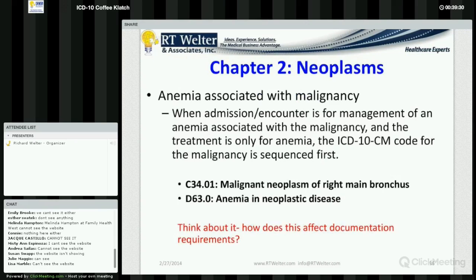Chapter 2, our neoplasms. We have a change in the guideline for anemia associated with a malignancy. If the encounter is for management of the anemia, we're still going to code the malignant neoplasm first, followed by the code for anemia and neoplastic disease. So it's going to be really important that we have the level of specificity we need to assign the appropriate malignancy code, even if that patient is coming in for treatment of their anemia.